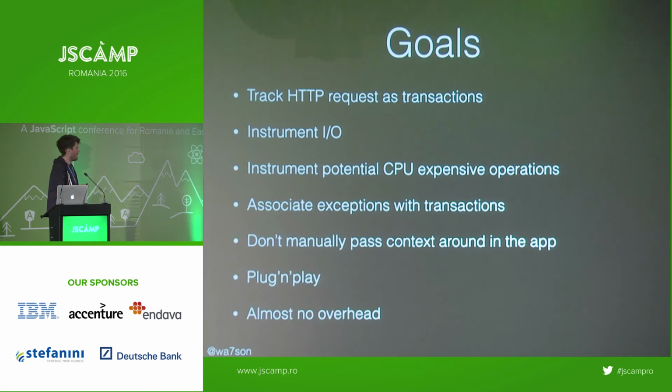So the goals that we have: we want to, of course, track the HTTP requests that are coming in as transactions. We want to instrument the I/O, because let's face it, the I/O is where we spend most of our time waiting. That is your database request, your file request, etc. We could also maybe make traces of some synchronous stuff, like a really nasty regular expression, or JSON parse, which can be really ugly if you give it a really huge JSON document. That's a nasty attack vector if you don't validate the length of the JSON that your client is sending. If I send you a 100 megabyte JSON document and you try to just parse it with JSON parse, I'll basically crash your server really easily. So maybe that would be interesting as well.